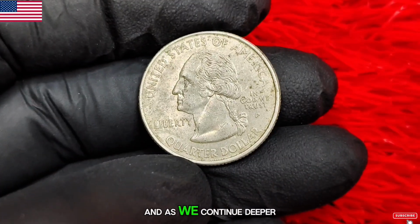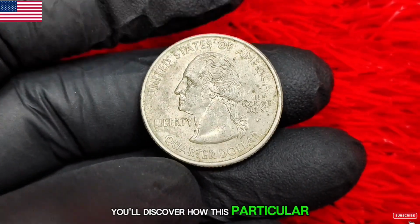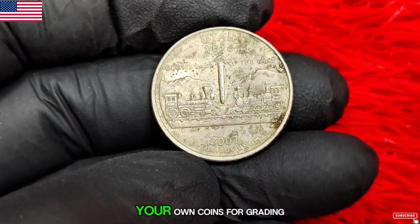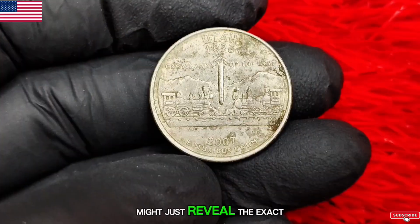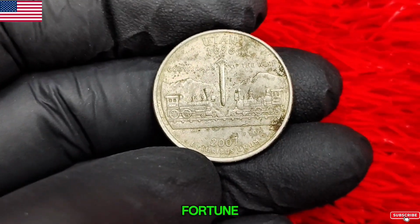And as we continue deeper into this incredible story in part 2, you'll discover how this particular coin reached the auction stage, who bought it for that staggering $10 million, and how you can prepare your own coins for grading and selling through the right platforms. So stay tuned, because the next part might just reveal the exact steps you need to turn your ordinary pocket change into life-changing fortune.